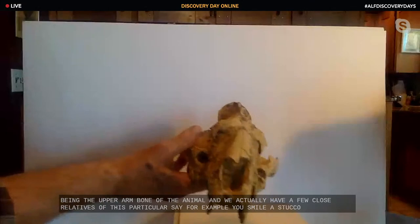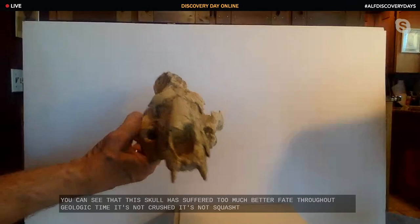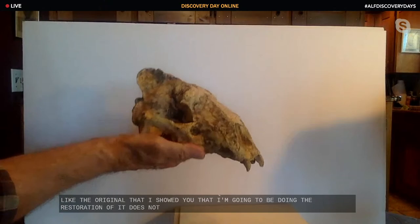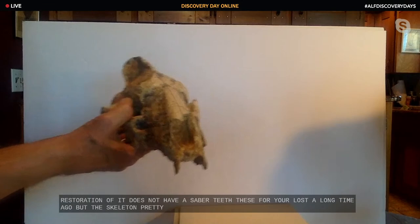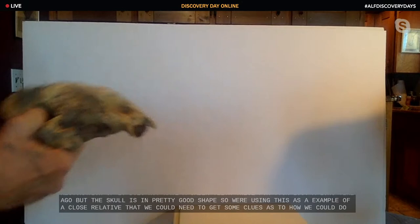Eusmilus dakotensis. And you can see that this skull has suffered a much better fate throughout geologic time. It's not crushed. It's not squashed. It's in much better shape. Like the original animal that I'm going to be doing the restoration of, it does not have its sabre teeth. These were lost a long time ago, but the skull is in pretty good shape. So we're using this as an example of a close relative that we could maybe get some clues from as to how we could make a reconstruction of this animal.